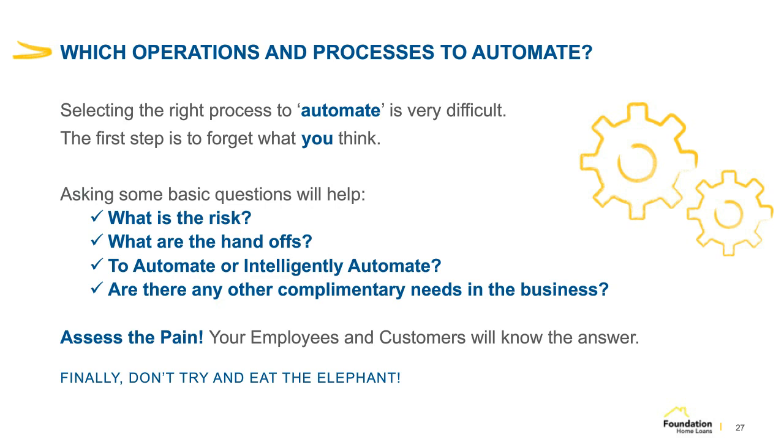So it's looking across the business to see, is there anything else that this could solve, that these processes could solve. And then, which is one of my favorite phrases, don't try and eat the elephant. Don't make it too big. It needs to be manageable. It needs to be small, effectively.